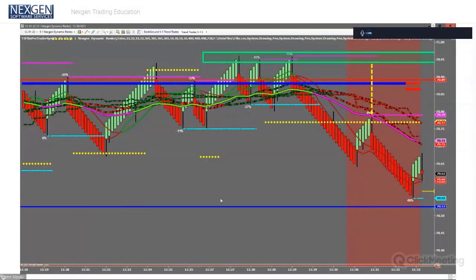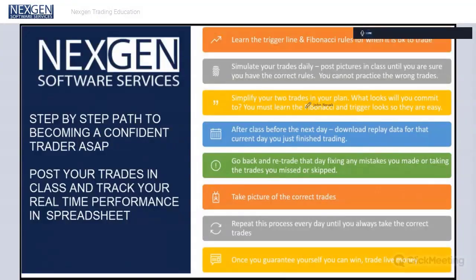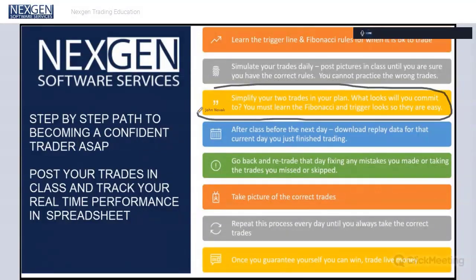It's only not easy if you don't make a declaration, guys. I'm so sorry that I have to do this one more time, but you have to make a commitment. Look, one or two trades, and you have to simplify them, and you have to declare that they're yours. Until you commit to this line right here, what looks like you're going to commit to, you're just floundering around.